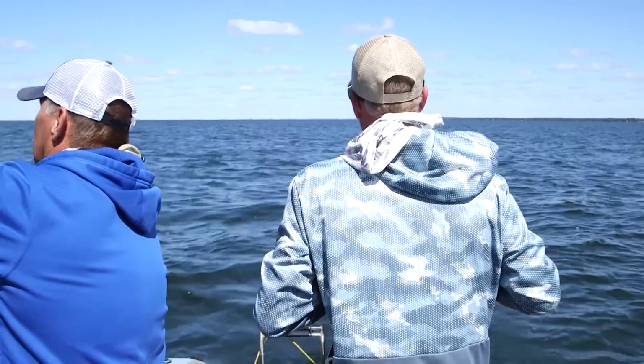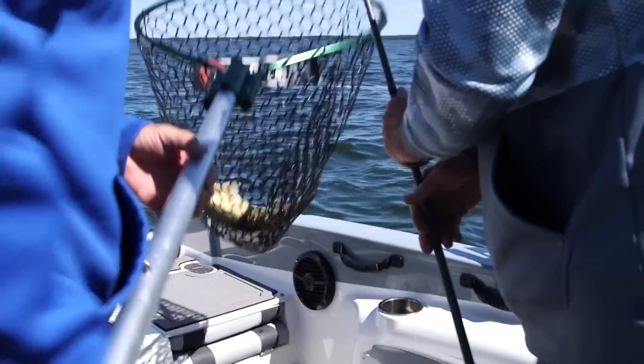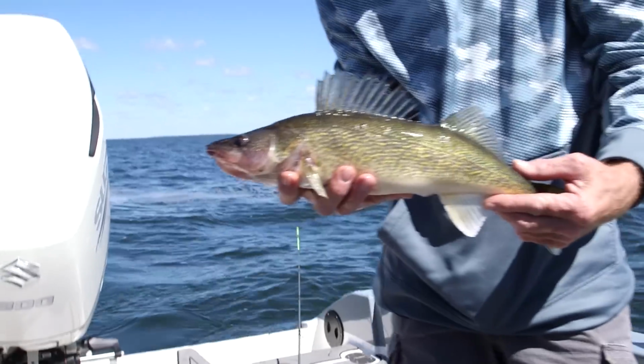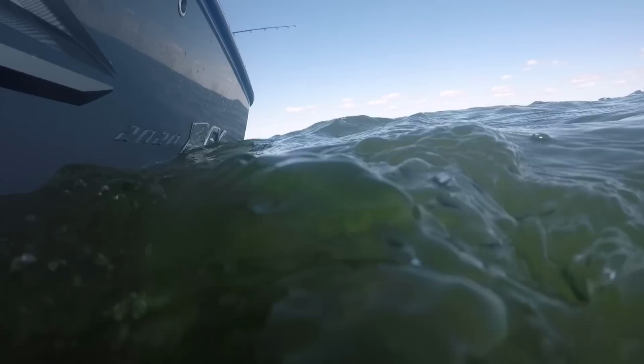Oh yeah. Fish on there? There's definitely fish on there. There we go. Well, we got the fish. That's the most important thing. Nice little Mille Lacs walleye. Not bad.